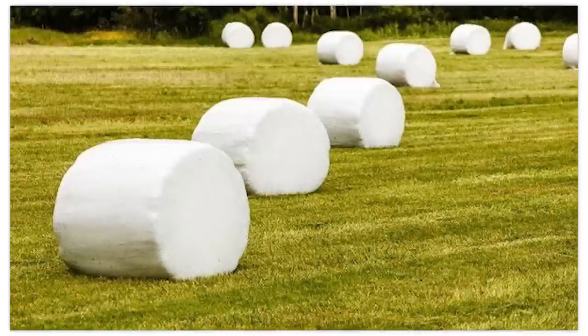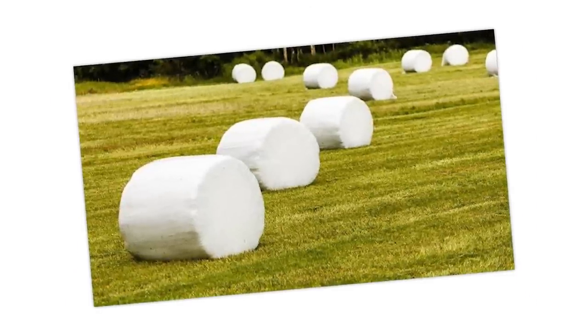Marshmallows. What are those, though? Is that like hay covered in stuff? Like hay bales? That just looks like a marshmallow.